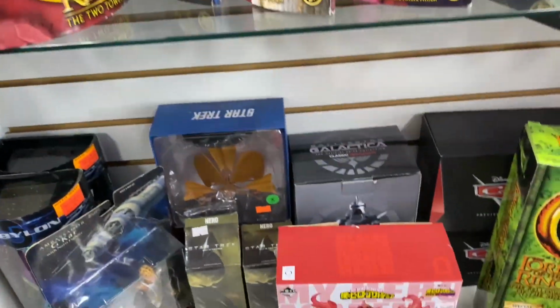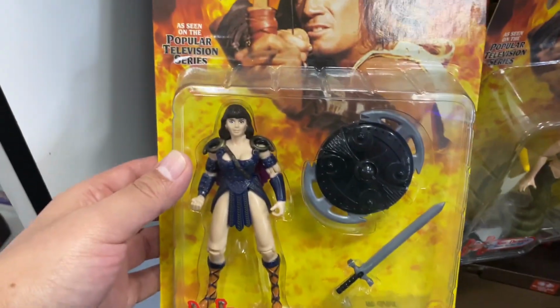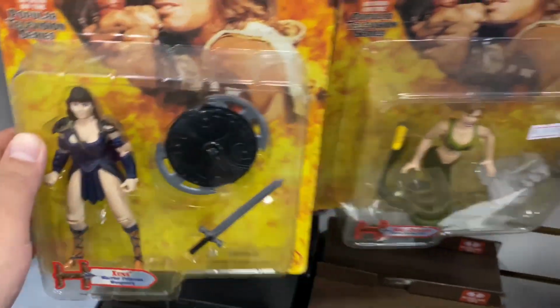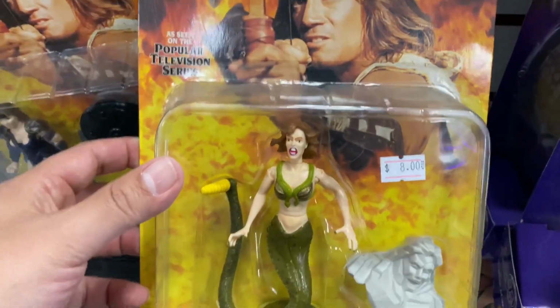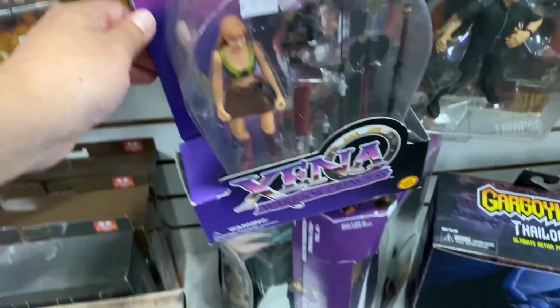Lord of the Rings figures. Here we got some Xena action figures. So this one is on a Hercules card back, since she premiered on that show. And then right next to that, you have the actual Xena set from her own TV show.